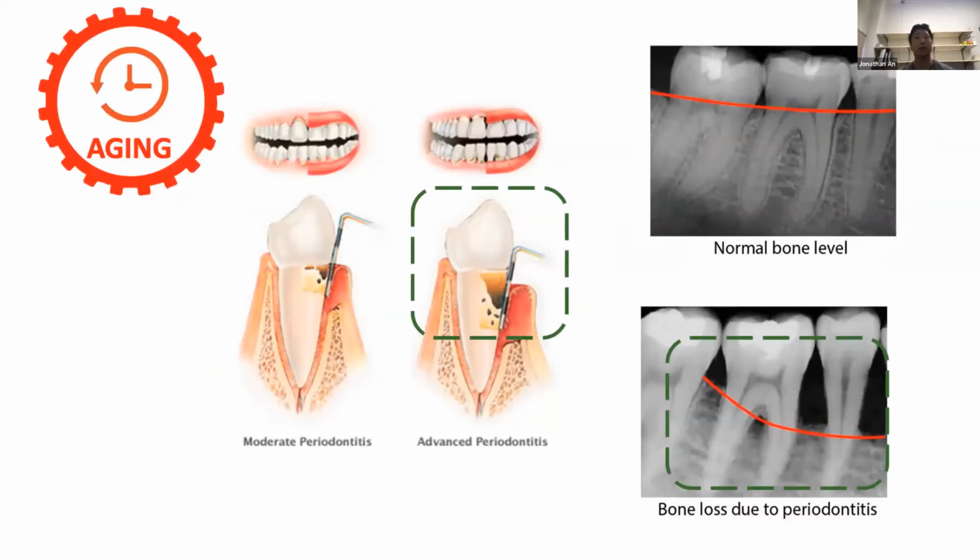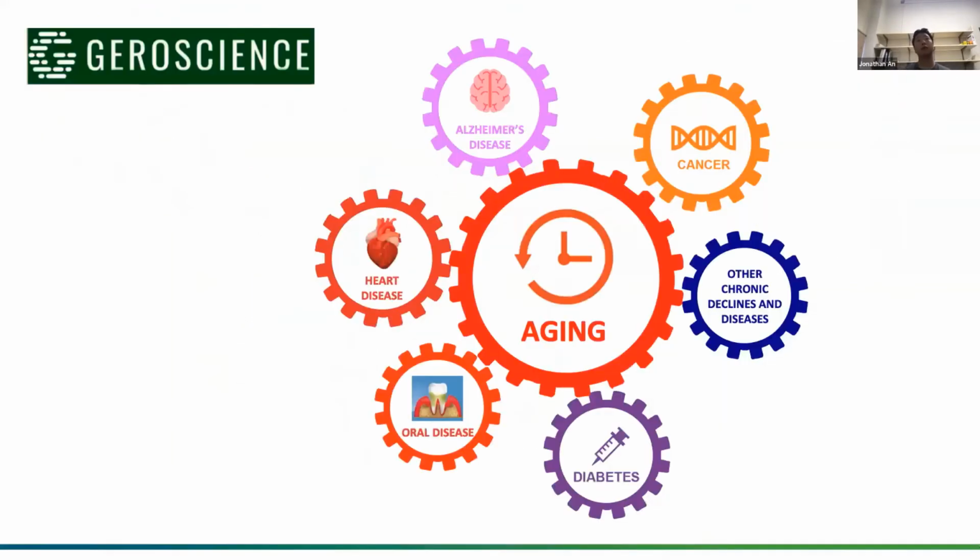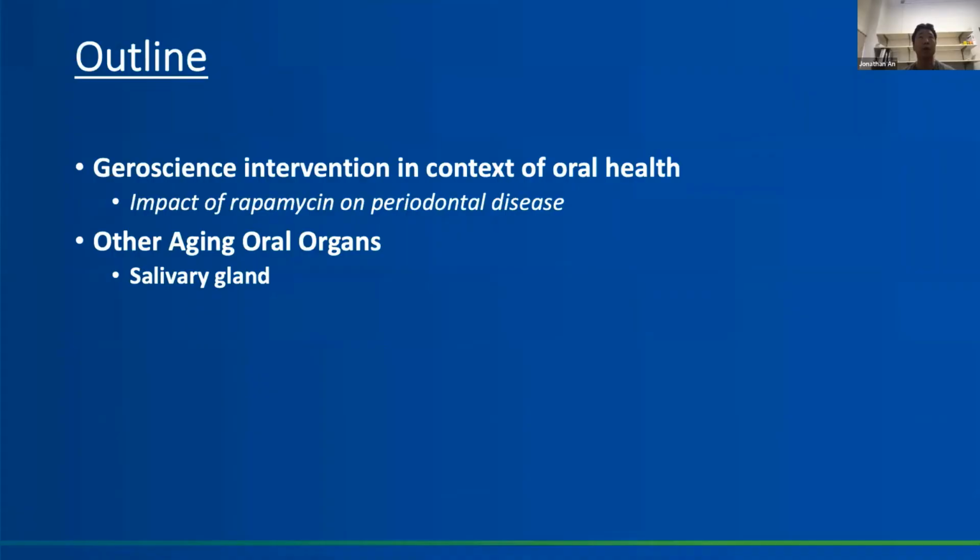This is why, as a dentist, it's very clear to me why the geroscience hypothesis fits, in that in order to look at these various oral diseases that happen, we cannot look at them at an individual level, but by looking at it in terms of understanding the biology of aging and potentially targeting that process, we might be able to, what I call, extend the oral health span, or make oral health conducive to health in older patients.